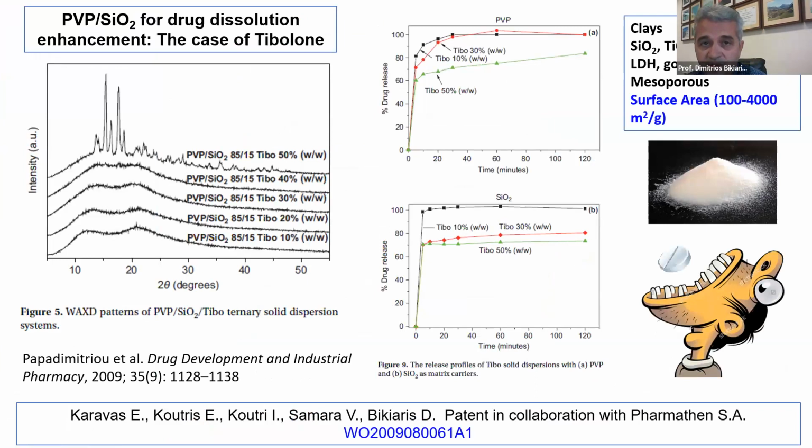We applied this technique for a pharmaceutical application in collaboration with a company that we have here in Greece, Pharmathen SA, and we wanted to use some nanocomposites between polyvinyl pyrrolidone and silica. Both are used extensively as excipients in drug delivery applications, and we tried Tibolone and other drugs to see the effect. We know very well that many nano additives are extensively used in drug delivery applications, like nanoclays, silica, gold and silver nanoparticles, mesoporous materials, and others, because all of these have a huge surface area. So it is better to disperse a drug, especially a poorly soluble drug, in such huge areas, and to produce some pills in order to enhance the dissolution properties.